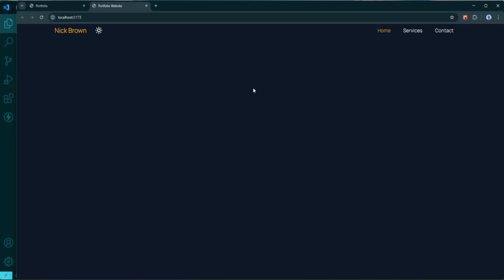Alright, so at this point, we have successfully created and structured the hero section. We built the navbar and positioned it at the top, styled and structured the logo, dark mode toggle button, and navigation links, and also added an animated underline effect that starts from the left and disappears to the right.